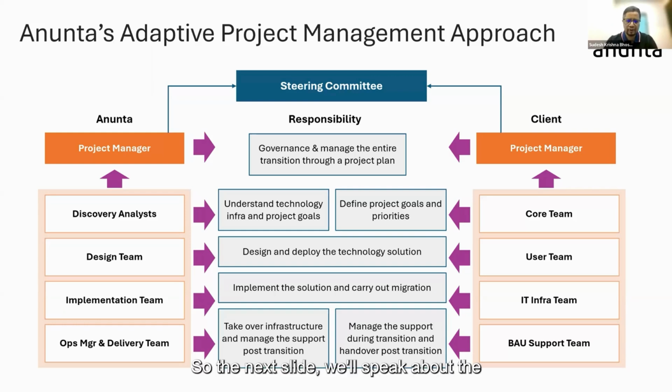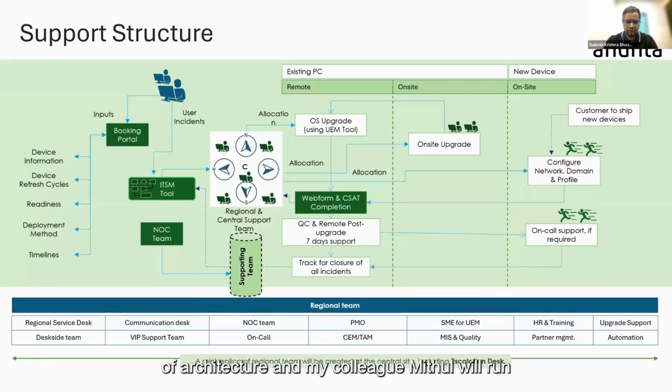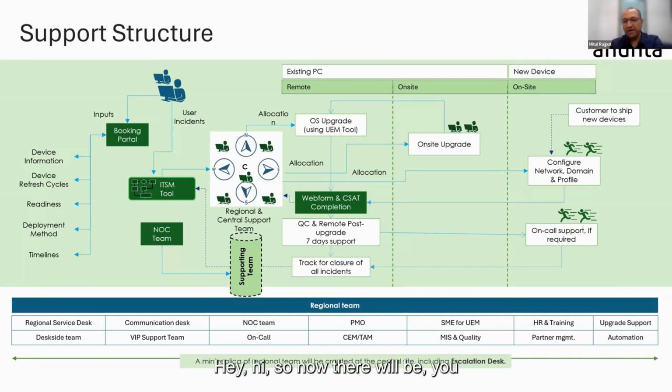So the next slide will speak about the overall topology, as to what sort of architecture it is, and my colleague Mitul will run you through the architecture at length. Hey, hi team.